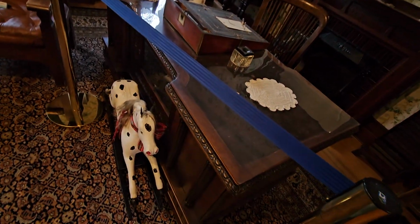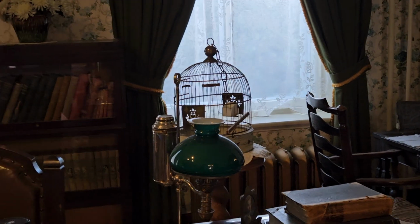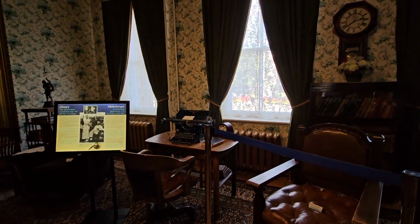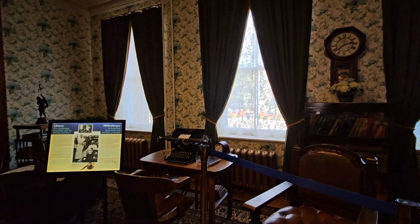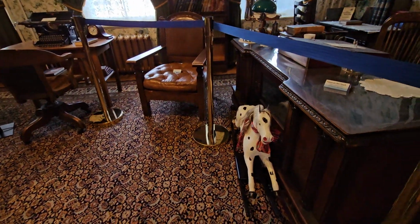They also had pets. You'll see the bird cage there. That's for the African gray parrot they had here, Coquette. She can speak French, keep the guests entertained. The house was a bit of a socialite hub back in the day too, so they had quite a few people coming through the spaces. They even had a pet monkey, Jocko. So that's what the rocking horse is for.